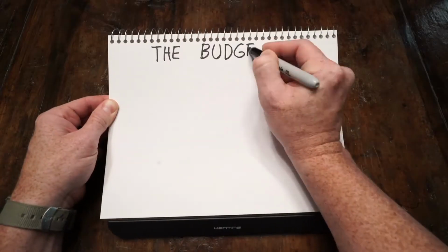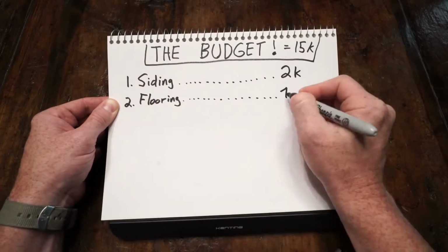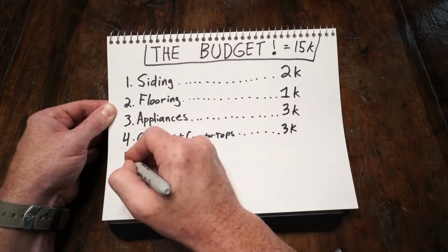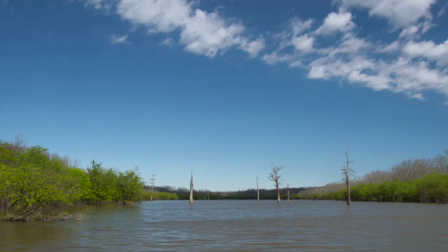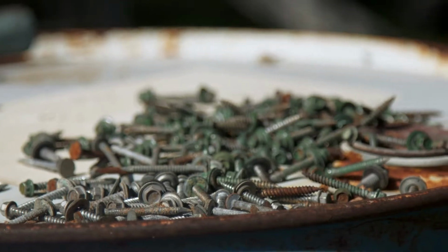Money is tight on this build. You know, we've got a $15,000 budget. The breakdown will go something like this. We need $2,000 for new siding, $1,000 for flooring, about $3,000 for appliances, $3,000 for cabinets, $2,000 for furniture, and roughly $4,000 for building materials. As always, we're going to rely heavily on reclaimed and recycled materials wherever we can.